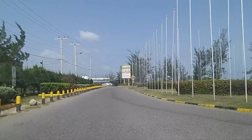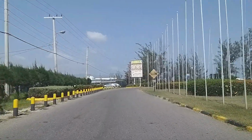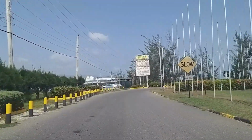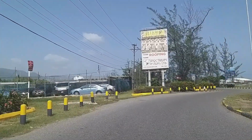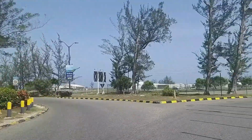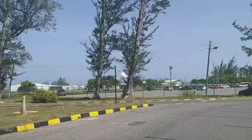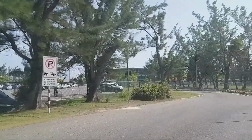So this is the Palisades Circle. This is what this roundabout is called. And there was a time when all these flag poles had flags for all the different Caribbean countries. Haven't seen that in a long while. Don't think they put flags on these flag poles anymore.